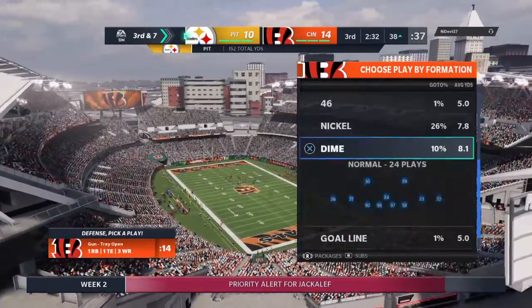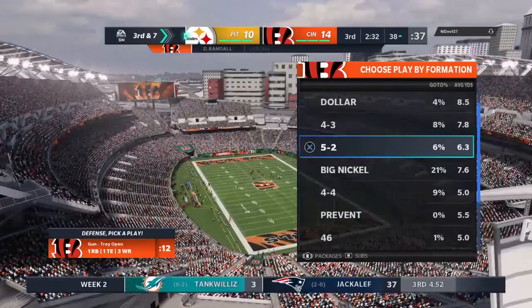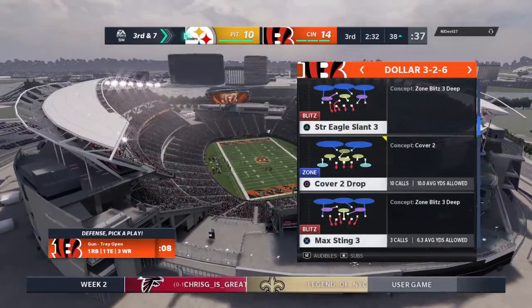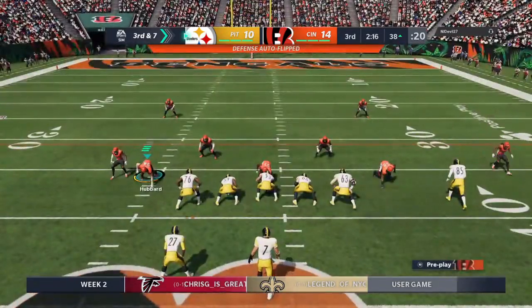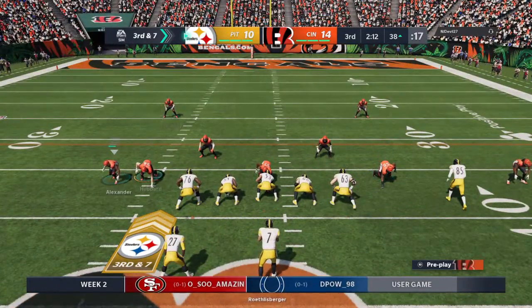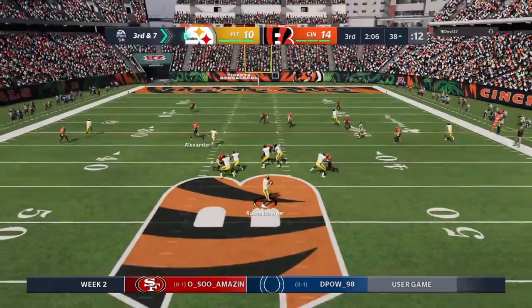Oftentimes we praise an offense for their variety of being able to hit people with the run and the pass, but in this game, how about what we're seeing from the safeties? They are all over the field. Doesn't matter if they threw it or if they're trying to run it. I don't think we've ever awarded an MVU, most valuable unit, but you're right, it might go to them in this game. I like that, MVU. Like that.